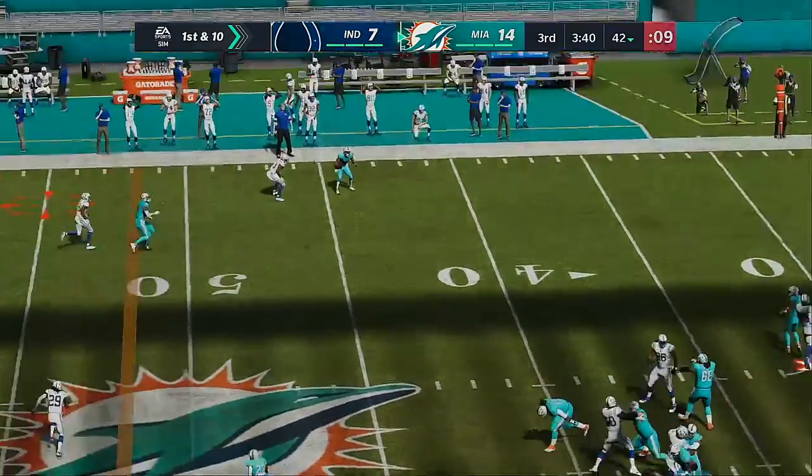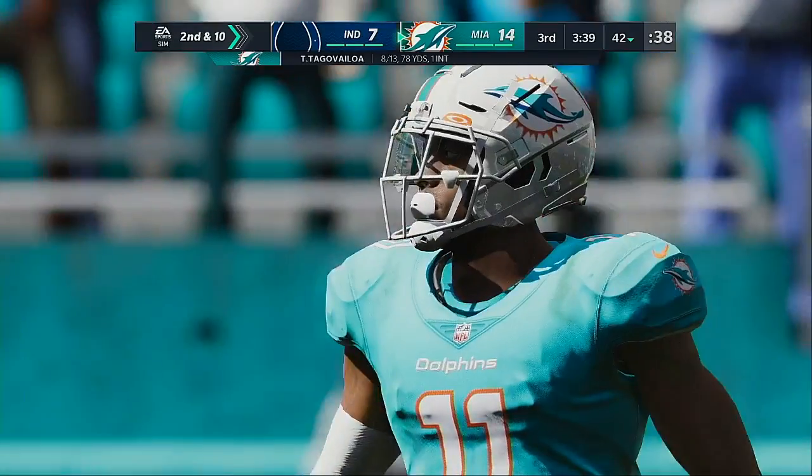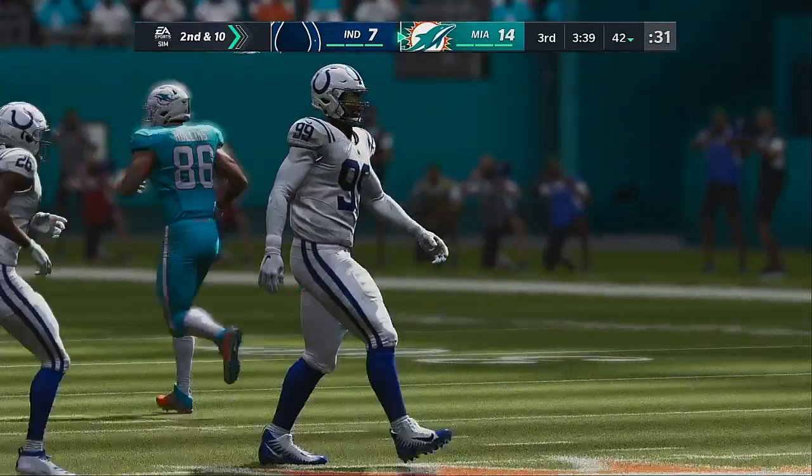Tagovailoa working out of the gun. And his throw here is incomplete. Devontae Parker unable to hang on, but it'll be second down. Incomplete. It leads to second and 10.